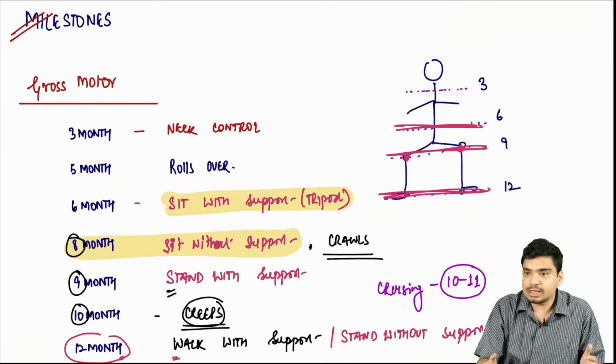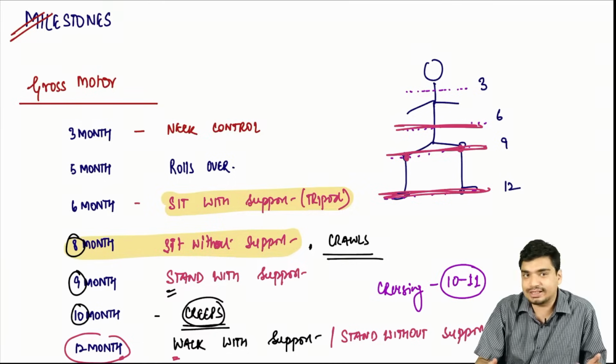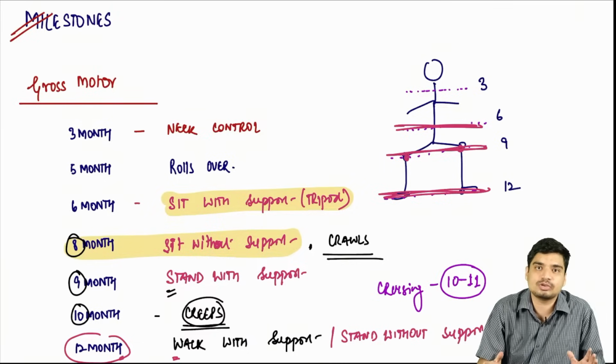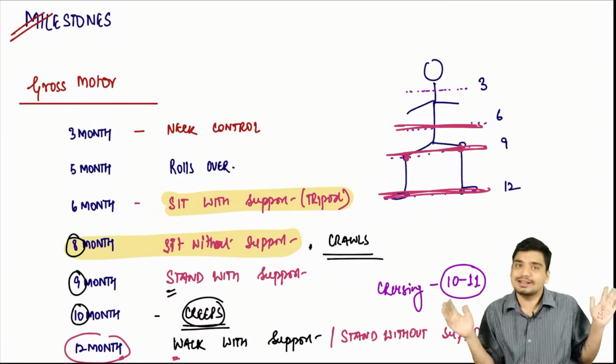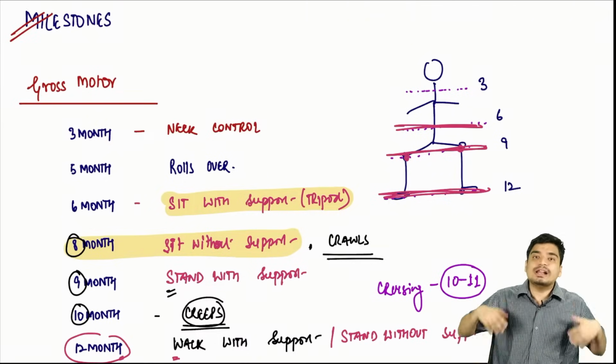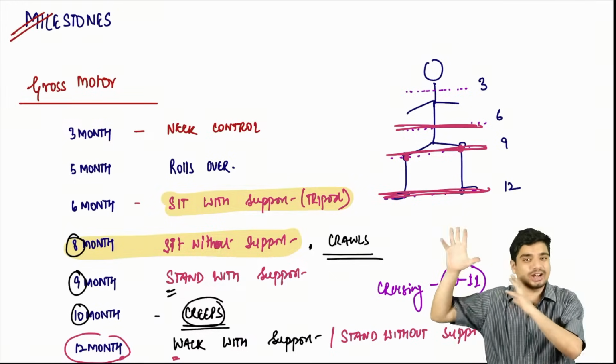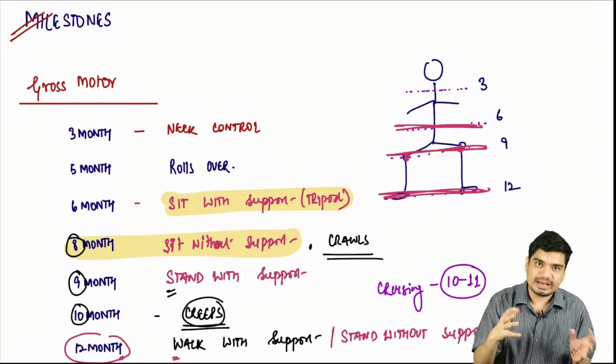And I was lucky that the second question in the exam was actually on milestones. I think the first or second question in the exam itself was on milestones. And after that, I forgot the milestones till I started teaching pediatrics, obviously. Milestones are that volatile. Irrespective of how much you try, yes, you can remember the broad guidelines that might help you solve the question in many cases.